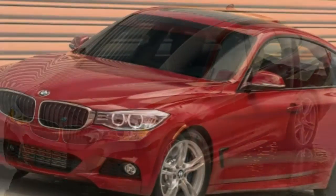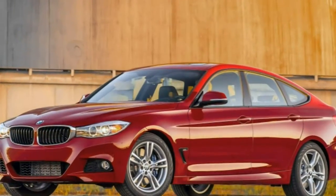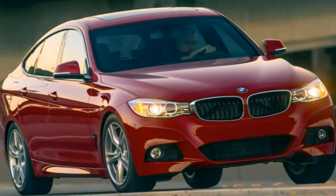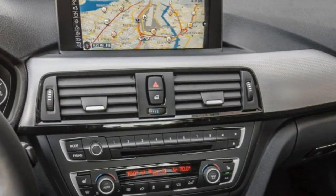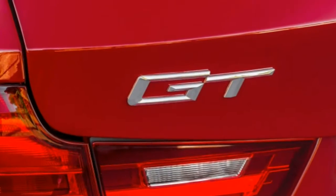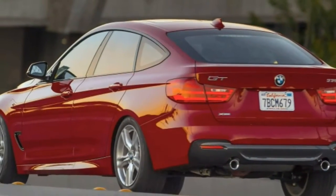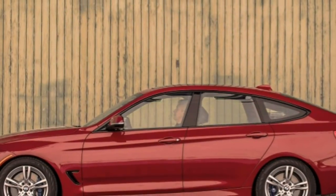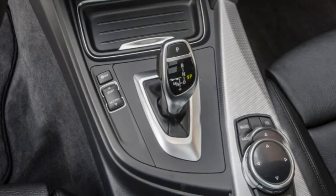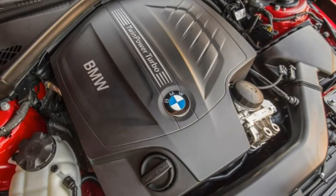Additional options include parking sensors, front and rear view and top-down cameras, blind spot monitoring, a lane departure warning system, a driver inattention warning system and frontal collision warning with mitigation. In testing, a 328i xDrive Gran Turismo came to a stop from 60 miles per hour in 122 feet, which is average for cars with all-season tires. In government crash tests, the 2015 BMW 3 Series GT earned 5 stars out of a possible 5 for overall crash protection, with 4 stars for frontal crash protection and 5 stars for side crash protection.